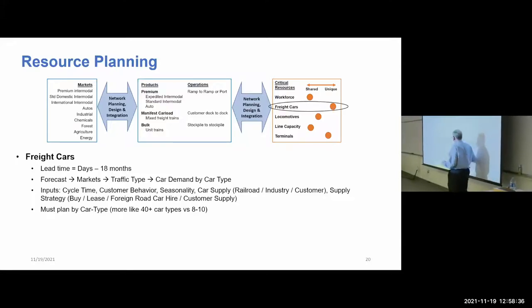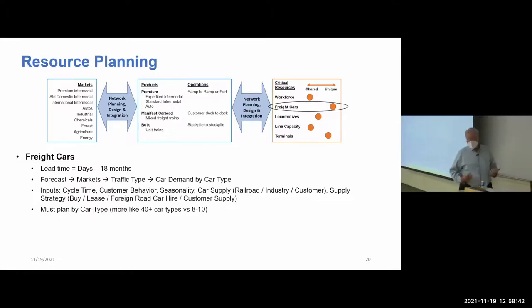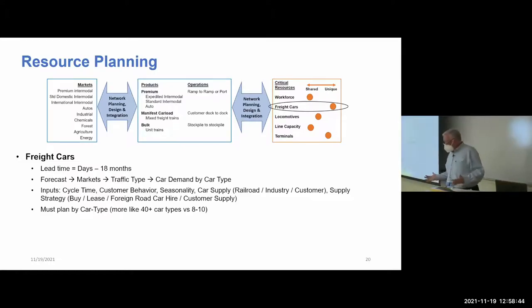And then there are some big, big financial decisions, really in all these resources, of course. But in the car supply, am I going to buy them? Am I going to lease them? Am I going to borrow them? Am I going to pay car hire on them? Am I going to ask my customer to own them? All strategic decisions.